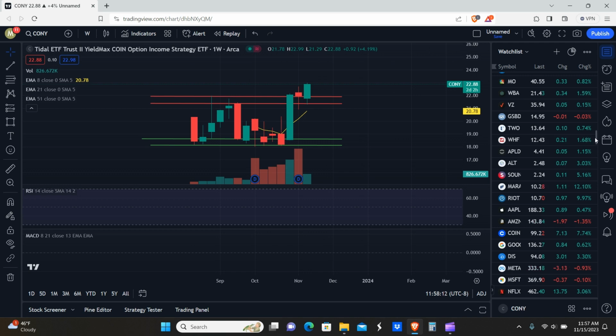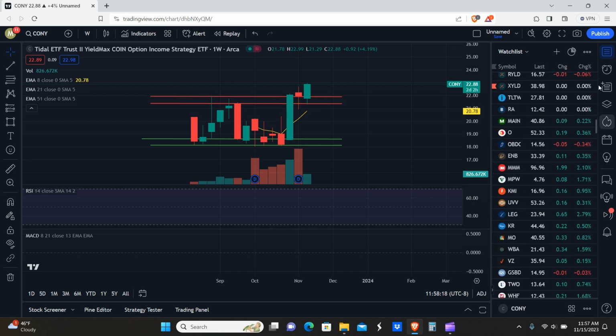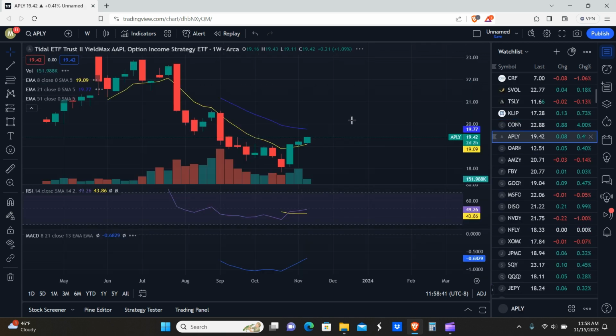So is it fair to say that all YieldMax ETFs are just going to go down over time? Honestly, I don't think so. Part of the reason I say that is because not all the YieldMax ETFs are moving the same. They're all moving differently because they're all based on different companies. As you can see on the price here at the bottom, dating all the way back to August, the price has moved up over the last 3 months, whereas Tesla's price has moved down. So again, it depends on the underlying.